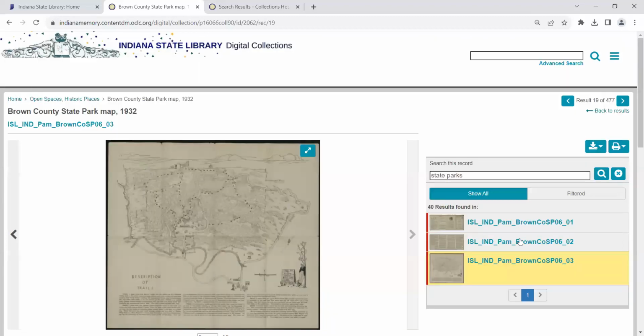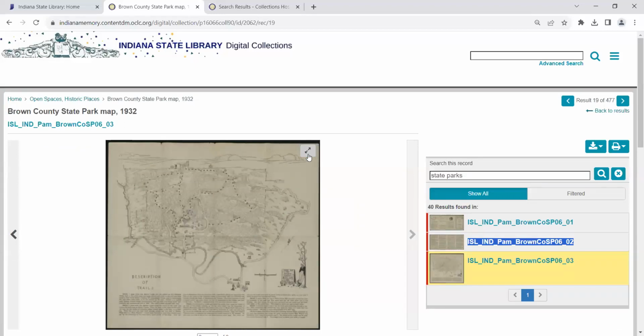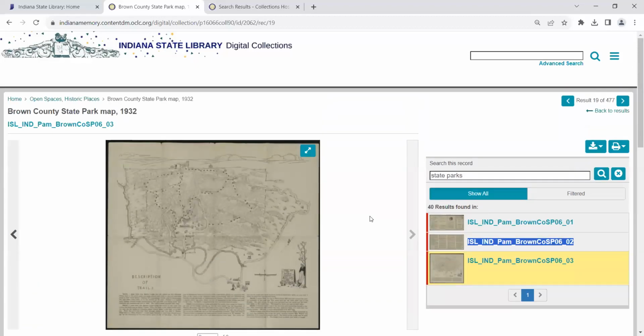So yeah, you can click on it over here and it'll bring up each image, but to really see it, you have to use that expand box. That's something new that ContentDM recently put in.